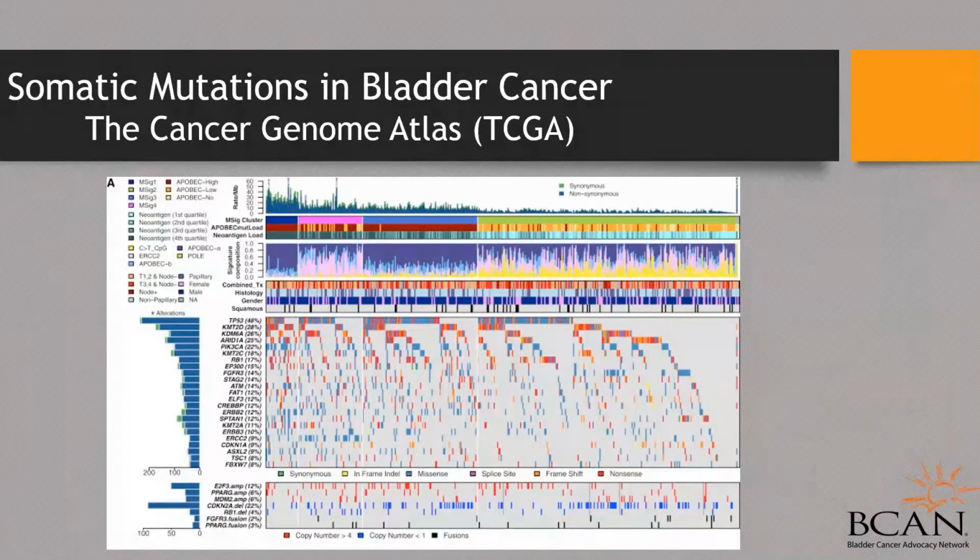This slide shows what we more commonly encounter in bladder cancer. This is from the Cancer Genome Atlas. There's a tremendous amount of data on this screen. This is what the publications we read about bladder cancer look like. And these are a bunch of somatic mutations that occurred in the tumors themselves that then led to the bladder cancer.